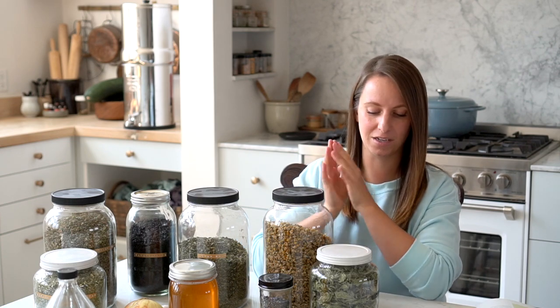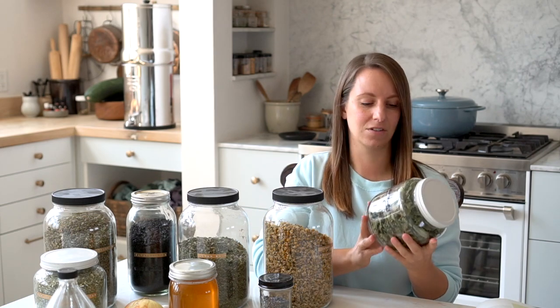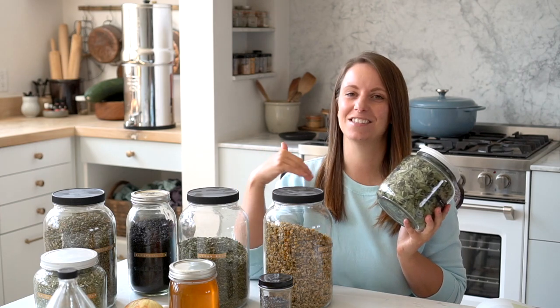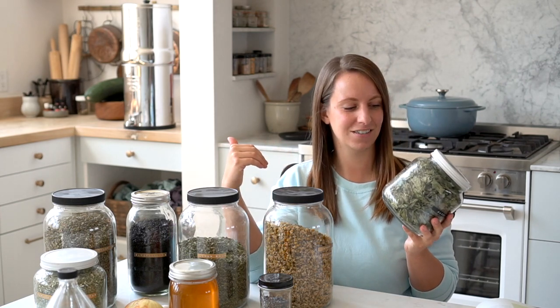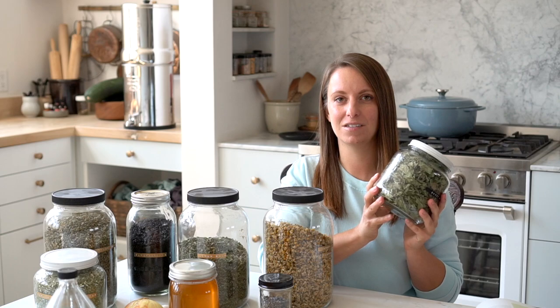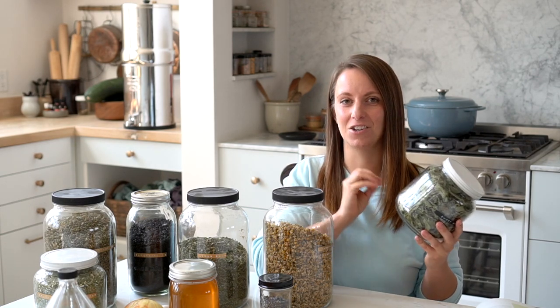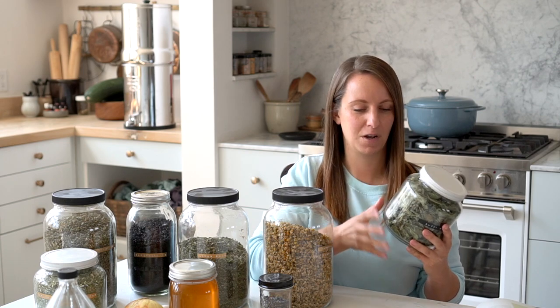So this combines one part basil leaves, and I am so proud of this jar because this is from my garden. A lot of these I've bought because I didn't have a garden yet or haven't grown these yet, but this sweet basil is all from my garden. So I'm super proud of this harvest and know that these herbs are as fresh as possible.